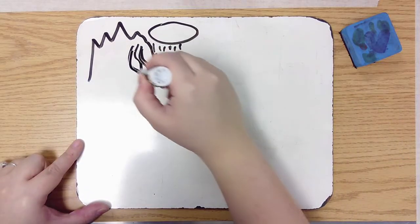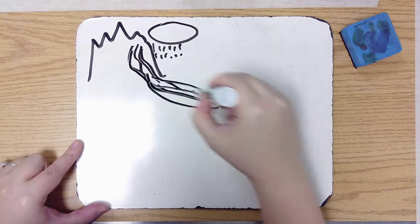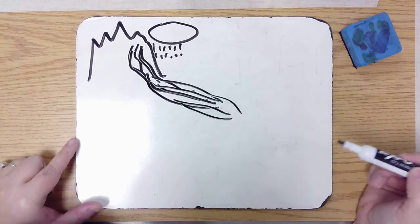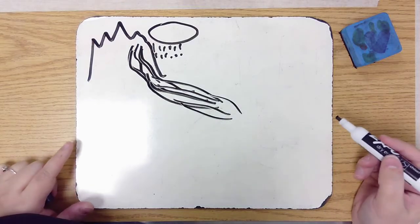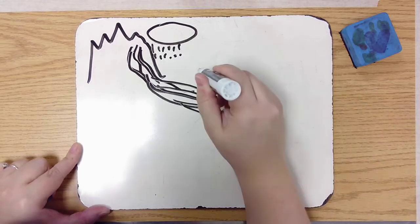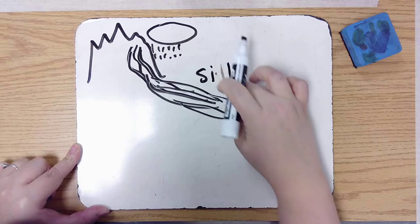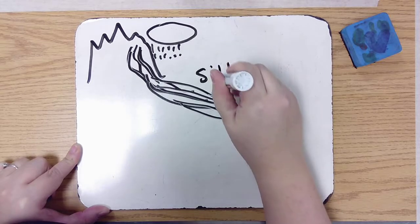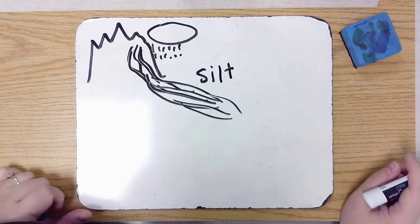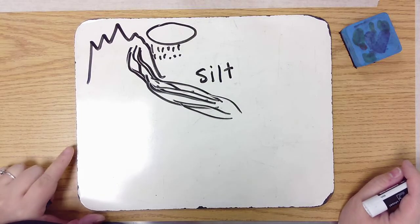So it starts to wash out, but when it washes out, it takes the dirt with it. So any tiny little pieces of dirt, it actually takes downriver. Those little tiny pieces of dirt can be a lot of different sizes. The type of dirt we're talking about is called silt, S-I-L-T. Oops, good thing I have a dry erase board, huh? S-I-L-T, there we go.